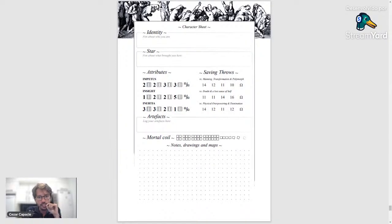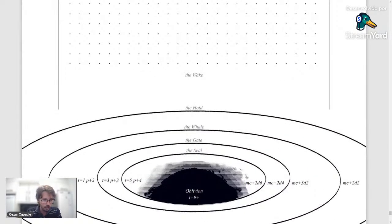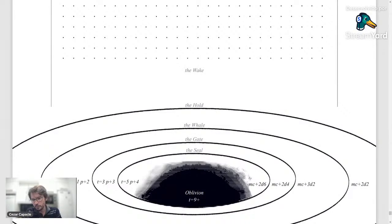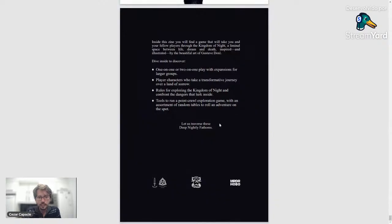And there we have it. Okay, so yeah, character sheets, very clear. Now it makes sense, the attributes and saving throws, right? The artifacts. And then the oblivion. And those numbers now are clear. Are they? Yeah. Threshold 0, that's the cost in Mortal Coil. And this is the perturbance that we have to add. And the names. Oh, and also how much we add from Mortal Coil. Now that you read the rules, this is a quick reference guide for you to quickly find. Okay. And that's it.